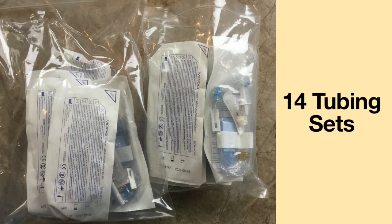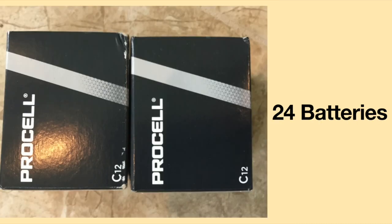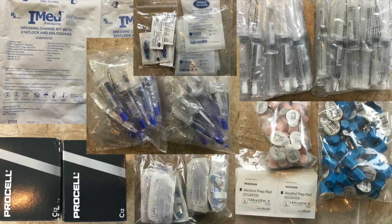I know it may be difficult to spike my TPN bags while on the ship. I want to make sure I have enough tubing sets in case I drop the tubing or have some other mishap if the ship sways when I'm trying to set up my TPN. Lastly, I'm bringing 24 batteries. This should be enough supplies to last me the entire cruise.